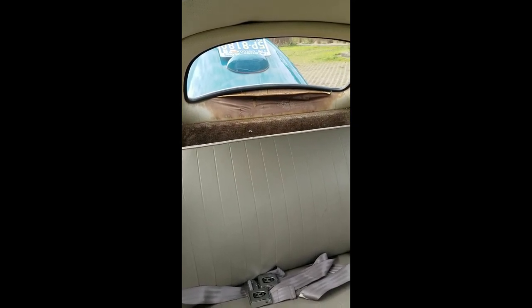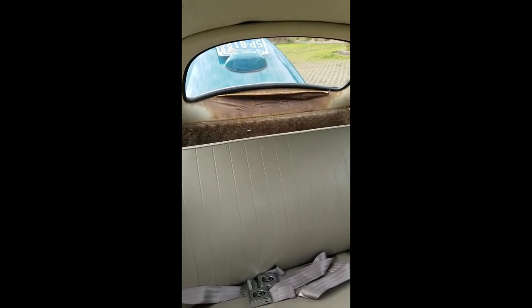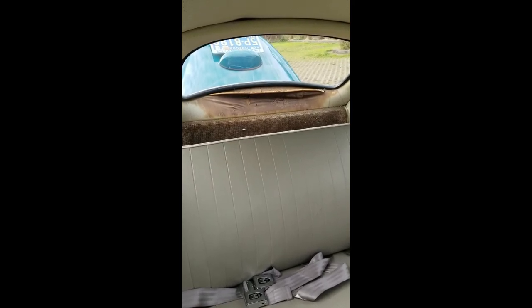I mentioned Southern California heat cooking the seats. That's probably a good reference as far as what the top of the seats look like. That's the area under the back window. It's been left original. You can see where the material has gotten hot and it started to pull back.